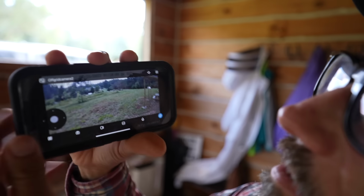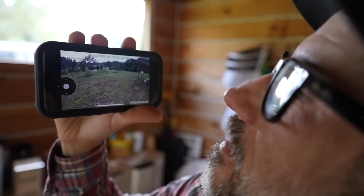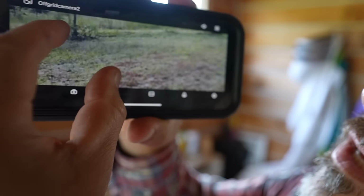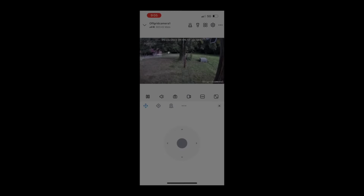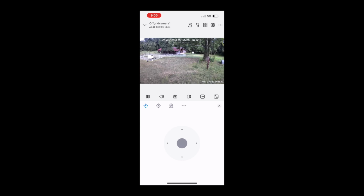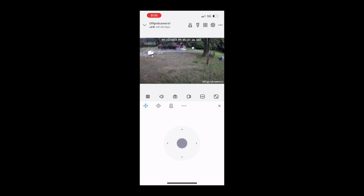All right, we just made it in the house. We got it, guys. We have connection. That's awesome. So what this will do also is notify me. You can notify me through email, through the app. You could actually zoom in on the video if you need to. What I like about Reolink is that I can control all my cameras with my app on my phone.